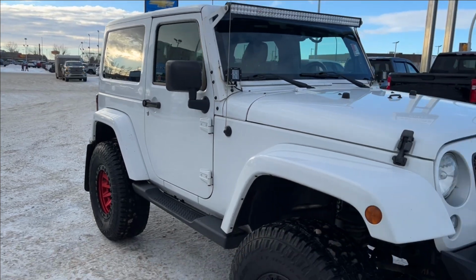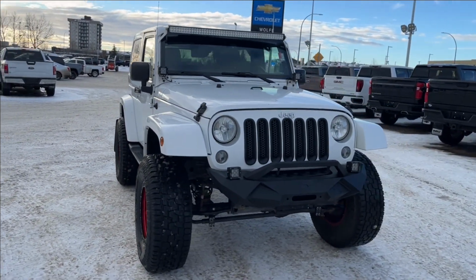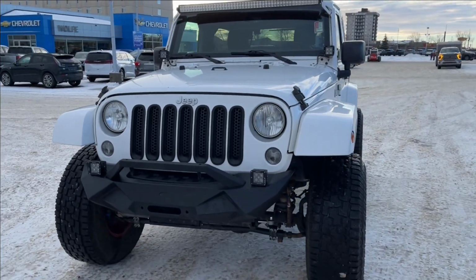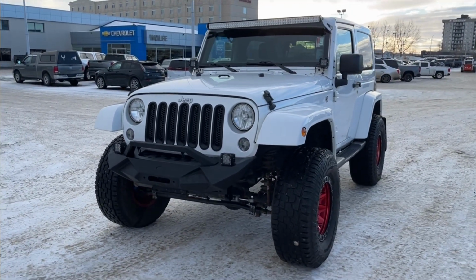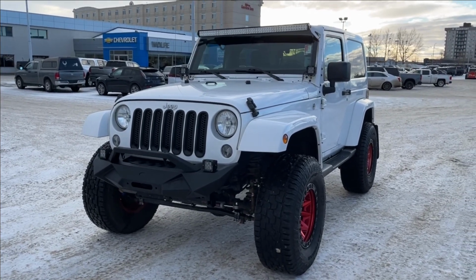Well, thank you so much for tuning in today here at Wolfe Chevrolet as we checked out this 2016 Jeep Wrangler Sahara 2-door, equipped with a 3.6 liter V6 engine, as well as Scorpion oversized tires, aux beam LED light bars, as well as heated bucket seats, Alpine sound system, and so much more.